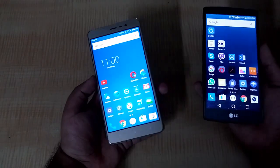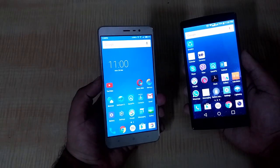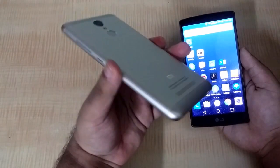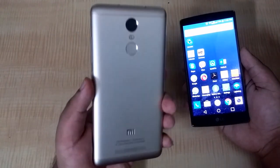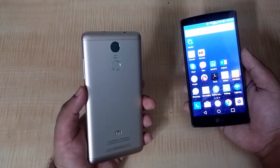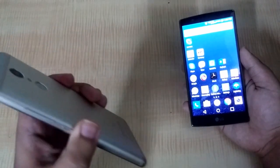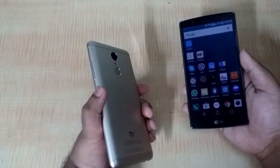Moving on to the design and build quality, here the Redmi Note 3 also keeps a strong showing with a full metal aluminum unibody design. It has a sealed 4000 milliamp hour battery, a fingerprint scanner which is not present in the G4, and in totality it looks even more premium than the LG G4, even though it is quite a lot cheaper.